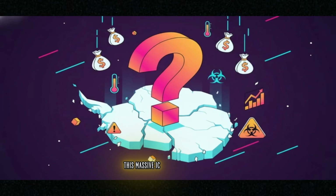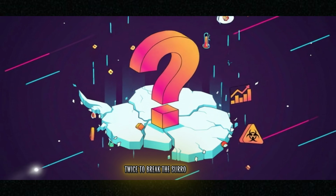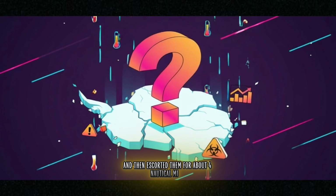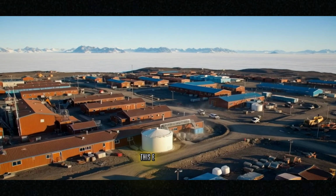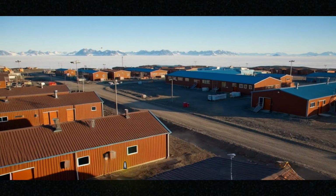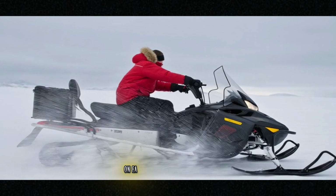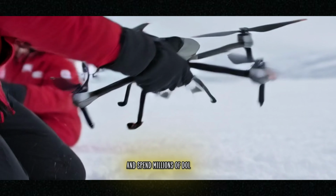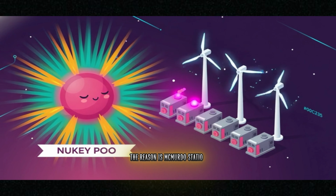This massive icebreaker circled the trapped cruise ship twice to break the surrounding ice and then escorted them for about 4 nautical miles, around 7 kilometers, to open water. This event proves that no matter how much technology advances, Antarctica remains one of the most dangerous places on Earth. Why do we take such risks and spend millions of dollars to clear this path? The reason is McMurdo Station.